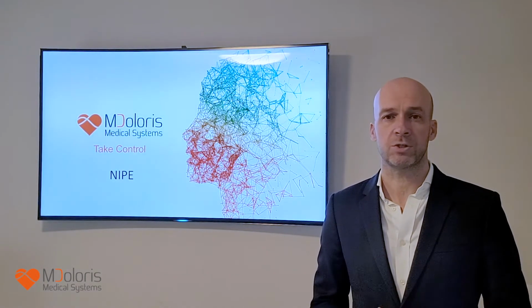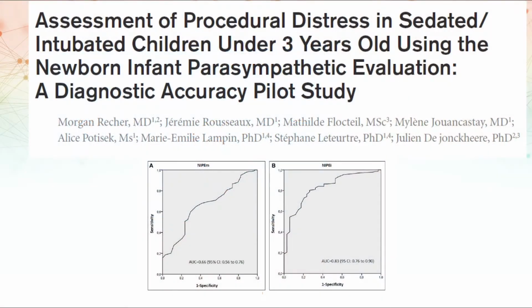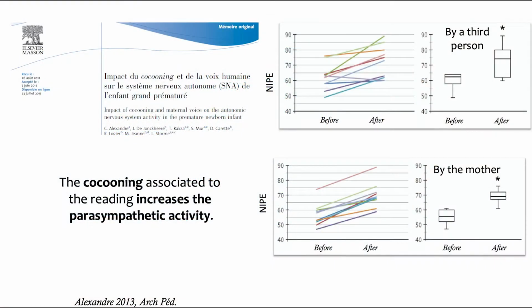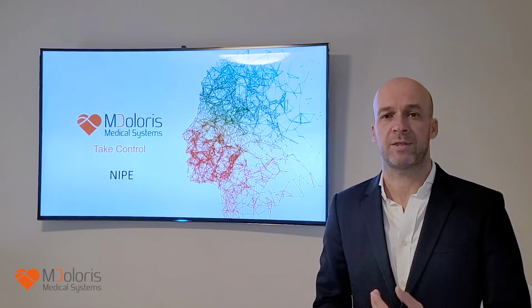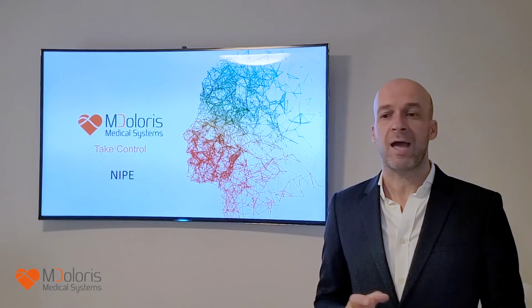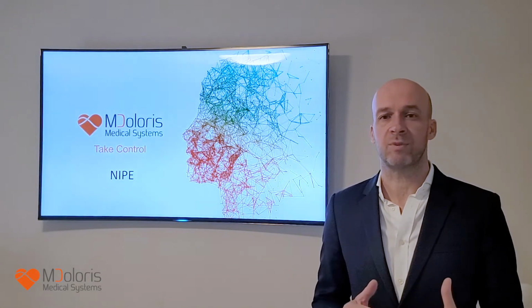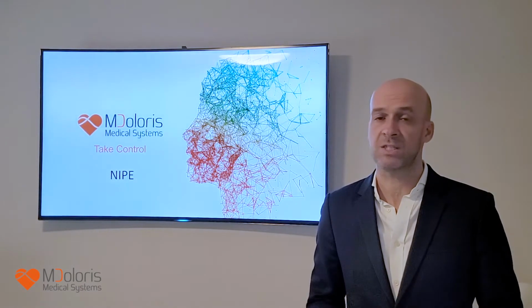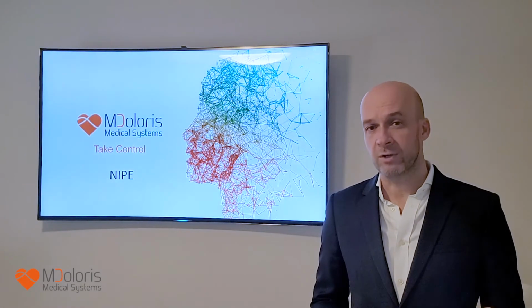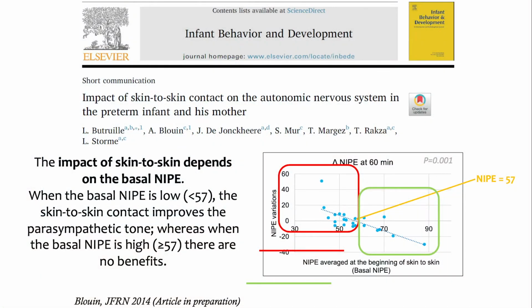We have publications showing that the NIPE value is very much related to the FLACC score, for instance. We have publications showing how when you cocoon your baby, the NIPE values go high, expressing an increase of the parasympathetic activity, an increase of the comfort of the baby, without having any changes in terms of the people who are analyzing that data, because this is an objective measure. As well, skin-to-skin contact will increase those levels of the NIPE value, showing that the baby is getting more comfortable.